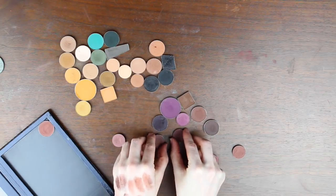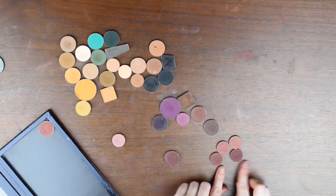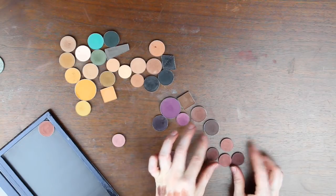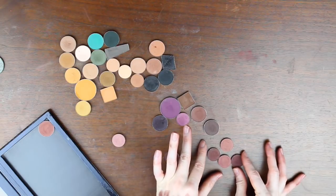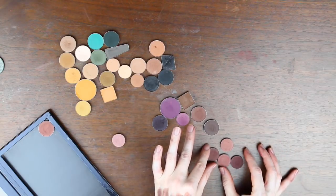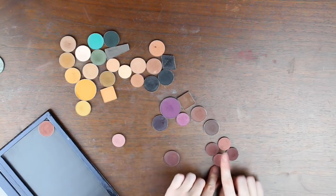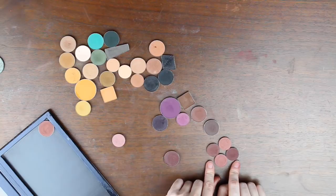These ColourPop shadows, by the way, they were depotted from a ColourPop palette that had the little pans. I can't remember which palette they came from or whether they all came from the same one or it was two different ones, but they form a nice little color family together and I use them a lot. I really, really love these little shadows.